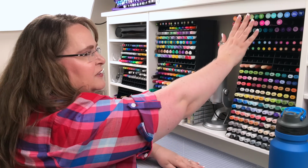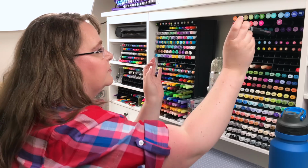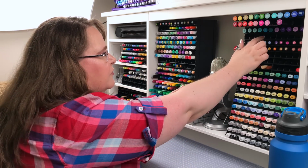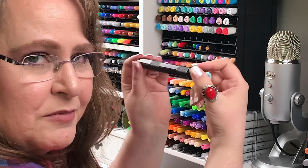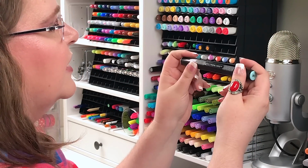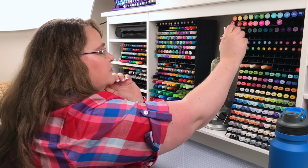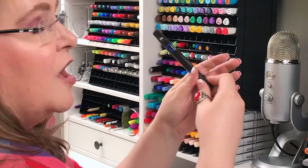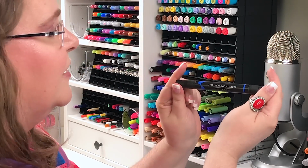On this side is my small collection of Chameleon markers. And I have 12 Spectrum Noir markers. I'd like to someday get more of these. They are really colorful and beautiful. But they don't have brush tips, so that's why I only have 12 so far. These are all the Prismacolor Premier brush tip markers that I have so far. Love these. Would love to get the full set of these someday.